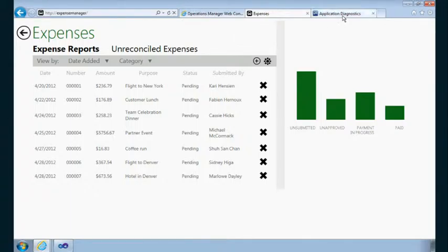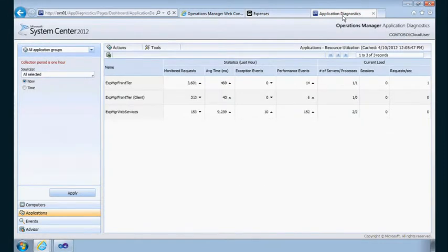Now, if we go into the application diagnostics console, which is another web console that Ops Manager can provide, it's a different view because we're consuming that different kind of information here. We're looking now effectively inside the app. And Microsoft made an acquisition a little while ago of AviCode. AviCode was a management pack for Ops Manager that allowed Ops Manager to monitor deep inside applications. We acquired that organization and that IP, and it's now built into 2012 Ops Manager. So it's not a separate plugin, it's built in. And it enables us to do some new things.